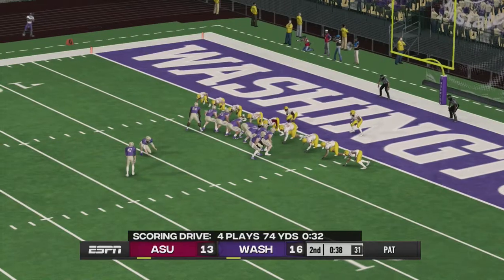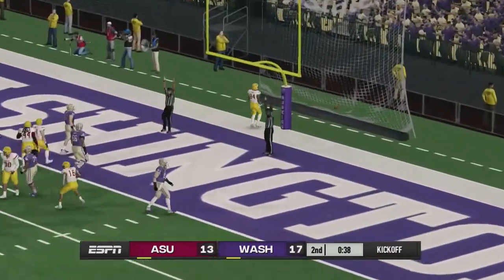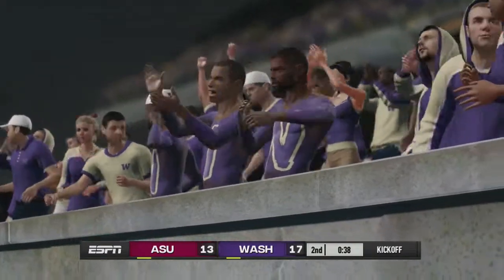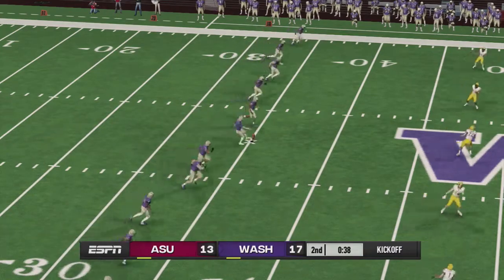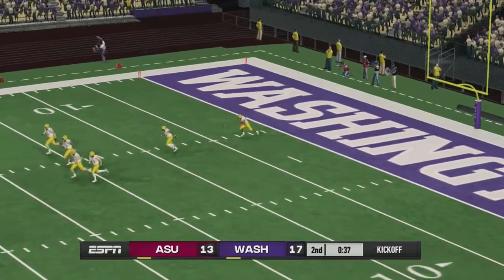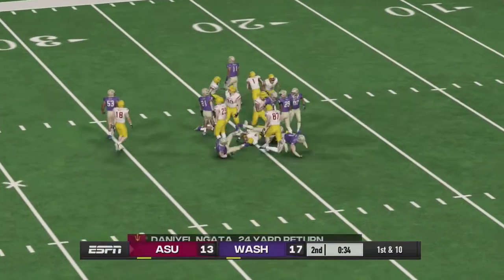And he tacks on the extra point. So a four play, 74-yard drive, and it results in a touchdown. Well, Brad, right now this offense is hot, and they also took advantage of some mistakes there by the defense. The score now, 17-13. Washington lines up for the kickoff. He'll return it from the one. Oh, he got nailed on that one.